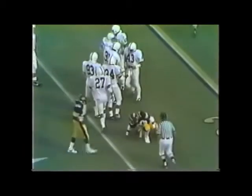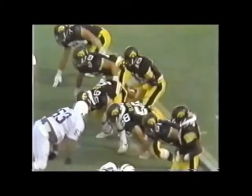Gill got room, but a good defensive play by Mike Zordich. He's played a strong game. He holds him to a 2-yard gain. It'll be second down and 8 yards to go. The clock running with 5 minutes and 40 seconds to play.